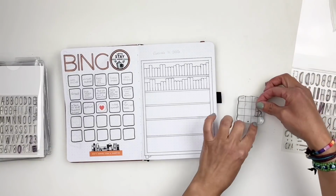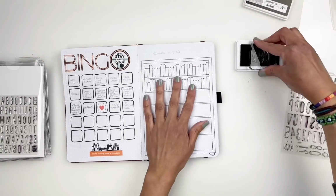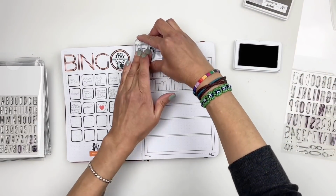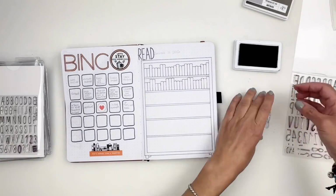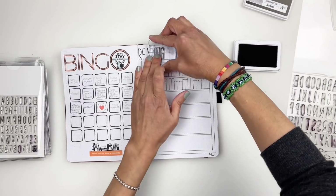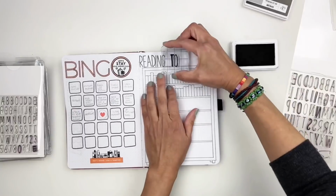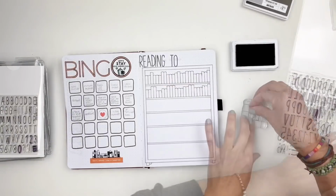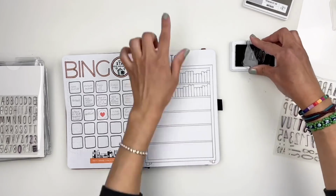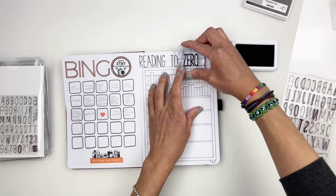I drew my own books and I kept them pretty tight because I don't know how many books I'm going to be able to read, but I also want to kind of focus on reading the books, if that makes sense. So I'm going to use that same Carrie Bradford stamp set to stamp Reading to Zero. Again, keeping this simple, I'm just going to go through my die cuts. I find a little die cut to add right next to my title, and I will color in the bookshelf with my Tombow marker and call the spread done.